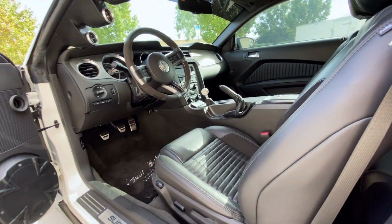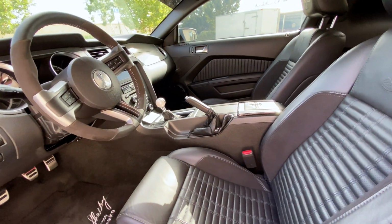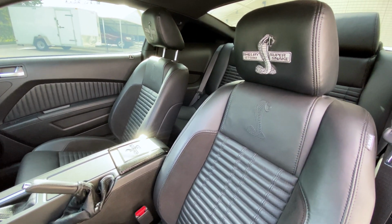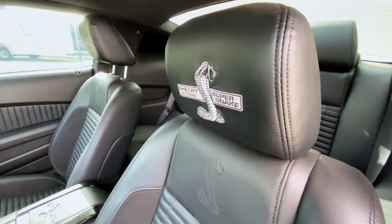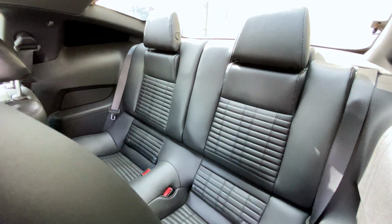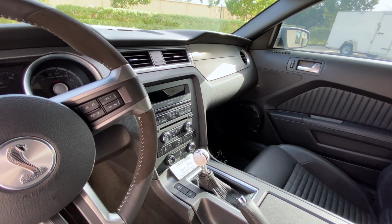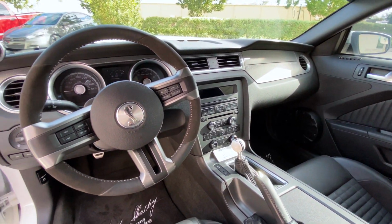On the interior, this car has the Kicker stereo system upgrade, as well as several Super Snake upgrade bits, such as headrest embroidery, retro-style seating. On the console, there is a Super Snake badge, as well as a short-throw white cue ball shifter and a certification plaque just beyond the shifter there.